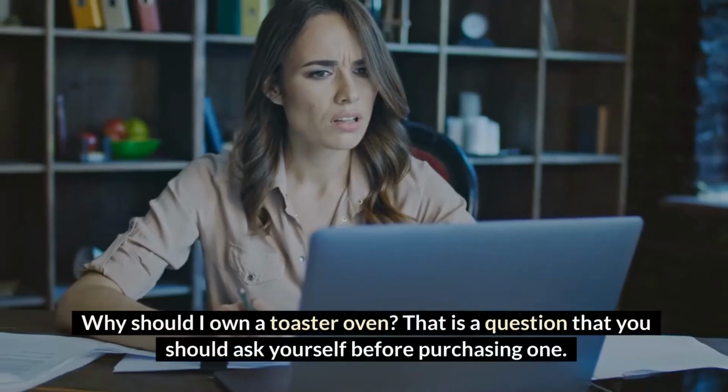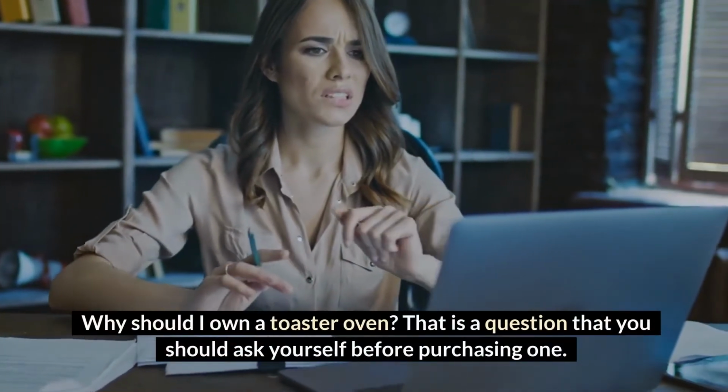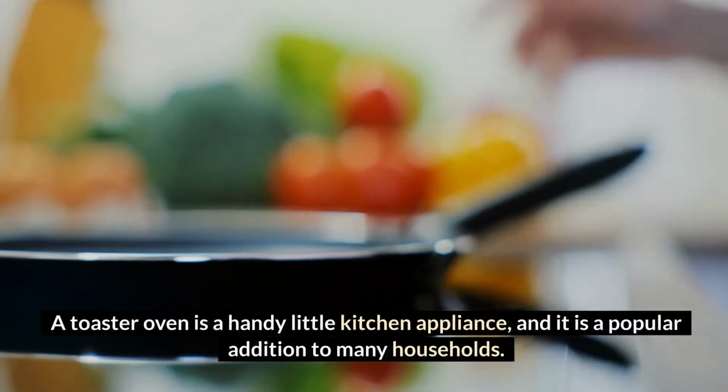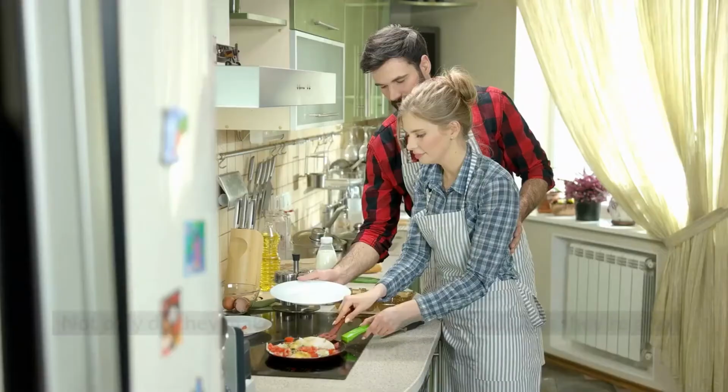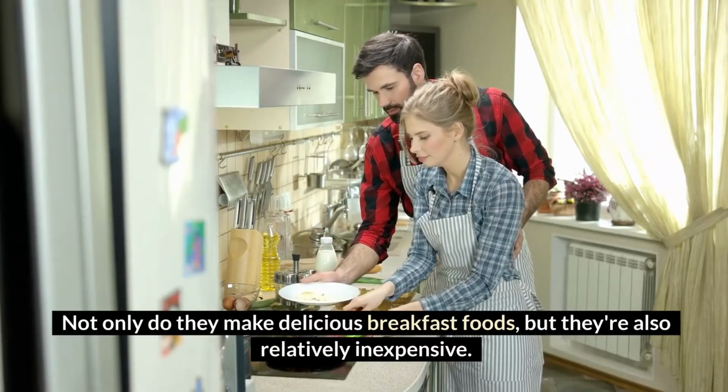Why should I own a toaster oven? That is a question that you should ask yourself before purchasing one. A toaster oven is a handy little kitchen appliance, and it is a popular addition to many households. Not only do they make delicious breakfast foods, but they're also relatively inexpensive.